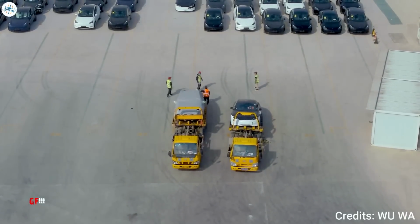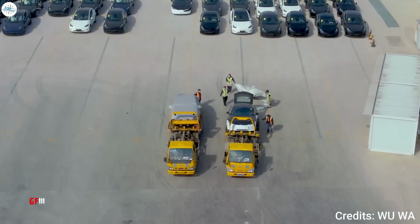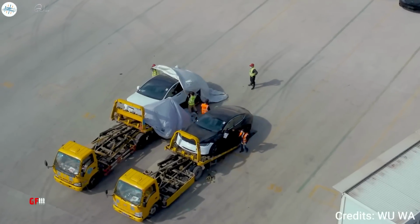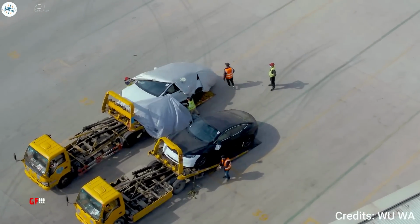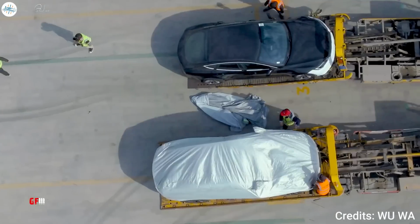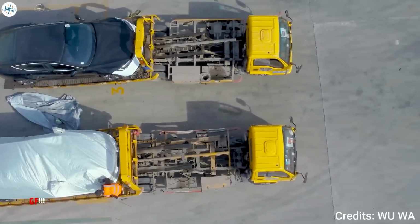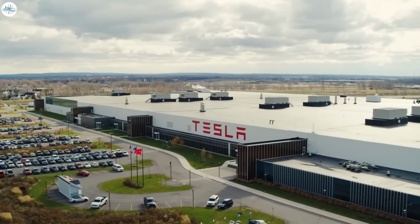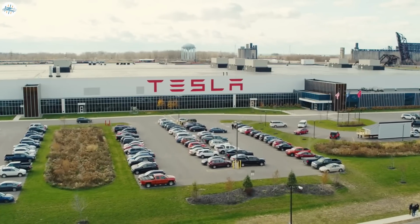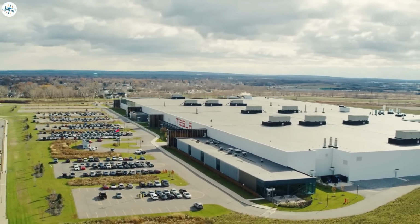Both vehicles were loaded onto two small transport trucks, each of them designed to carry only one vehicle. Factory employees tried to cover the cars, but the wind kept blowing off the cover, exposing the vehicles. Obviously, these cars were not made at Giga Shanghai, but were delivered from the USA, where they were produced at the Fremont factory. To date, the Fremont factory is the only one in the world that produces Model S and Model X, and Tesla has not announced plans to expand their production to other factories.